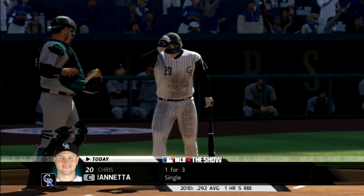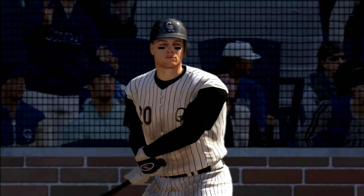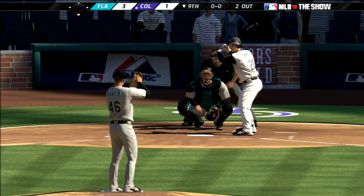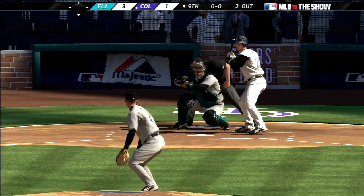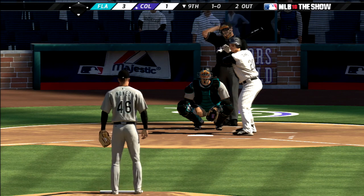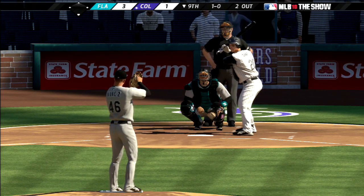Chris Iannetta will stand in as their last chance now. And that's inside for a ball, 1-0. And he's looking to pick up save number 6 on the year if he in fact can close this one out. Bases are empty here with 2 men out.